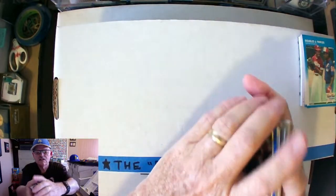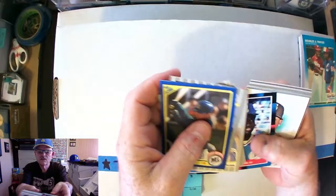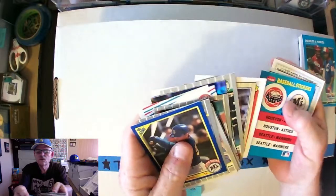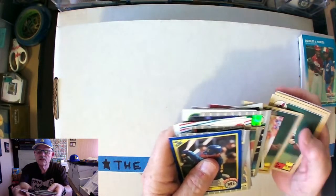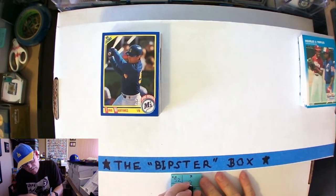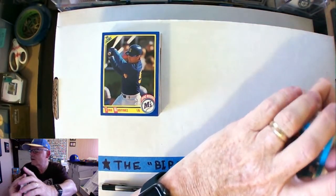All right, so let's go ahead and count up our stars here. 1, 2, 3, 4, 5, 6, 7, 8, 9, 10, 11, 12, 13, 14, 15, 16, 17, 18, 19, 20, 21, 22, 23, that's a thicker card, 24, 25, 26, 27, 28, 29, 30, 31, 32, 33, 34. So 34 star cards. You put the count down here. I should have written it more to the right. 34. Okay. Now let's count up our Hall of Famer cards.